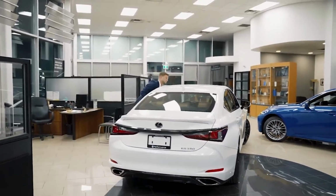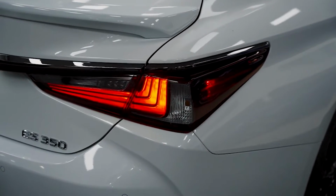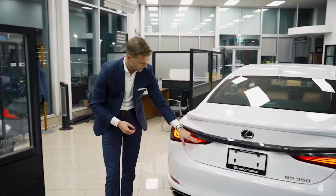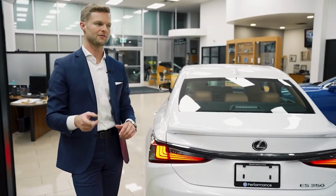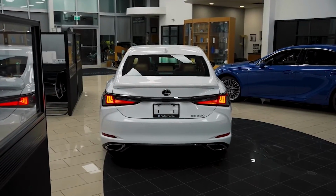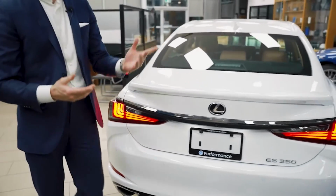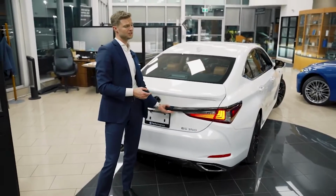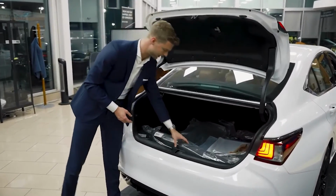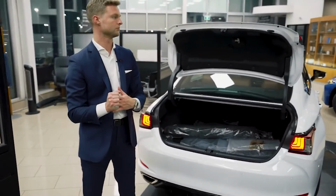The taillights more remind me of the GS 350 or the LS 500 and 460, where there's a little bit more layers to it. So we have a few different layers here. Actually, the LC 500 would have this happen, but more in that hologram mirror image. But still super, super sharp, gives it a different presence, and also makes the vehicle look a little bit wider because of the fact that they're not conjoined. This one has the F-Sport spoiler because it's the design, and you'll see a whole lot of accessories in here right now.